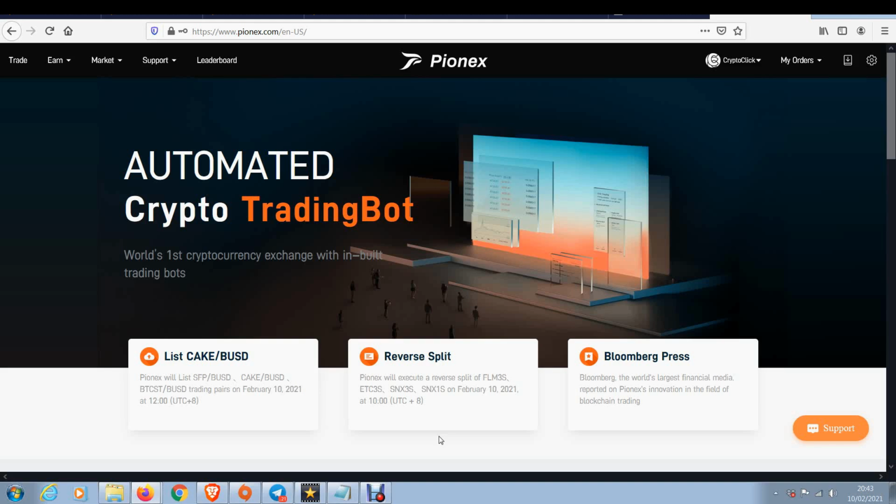So Pionex is a crypto exchange, just in case you didn't know. It's quite a large one, so the volume is really high, but they've integrated trading bots into their platform for you to use for free, so no third-party fees. It's all built into the system, and they've really focused on having trading bots as a major part of their platform, which is what I've used to turn $1,000 into basically $2,000 in 3 weeks.